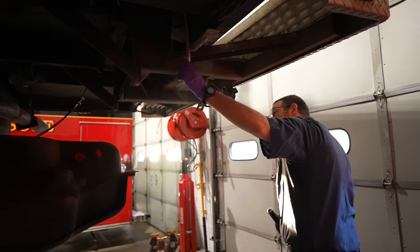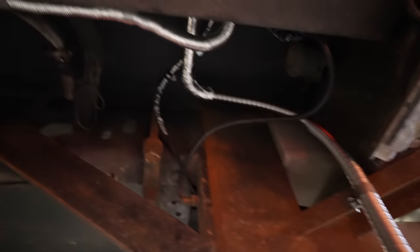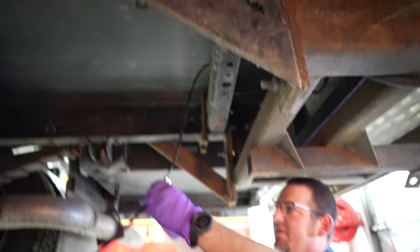Here's the new exhaust system for it. I'll just go ahead and tighten these up and should be good to go.